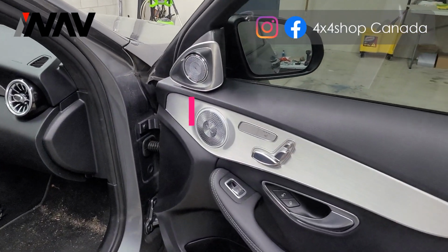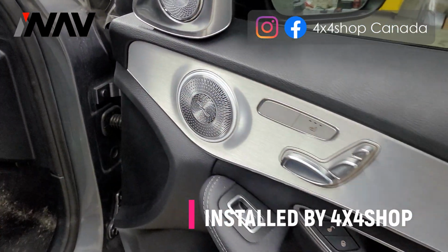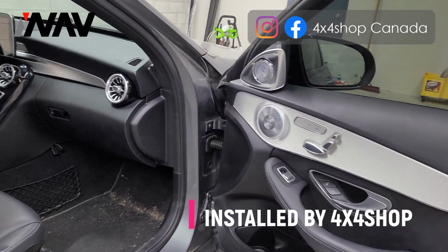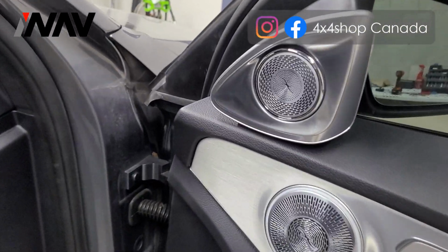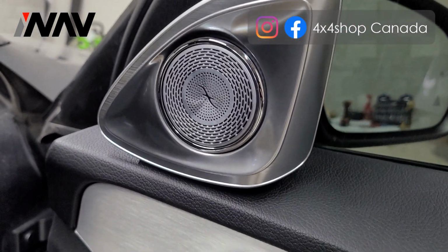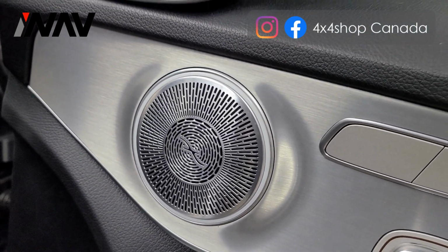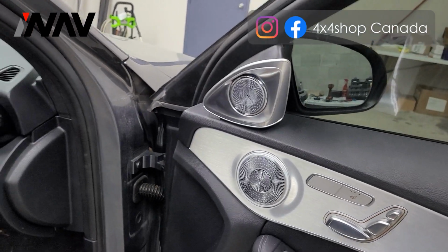Today I want to show you our latest tweeter speaker and the door cover speaker for our ambient lighting. This is the latest style. If we get closer, you can see the design is totally new compared to the old one. This is for newer 2022 and up design. Right now you can put it in your W205 or your GLC.